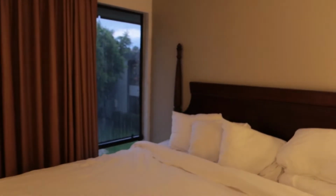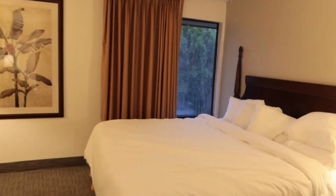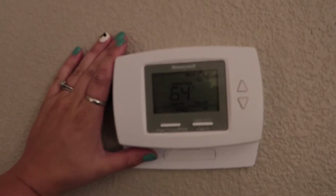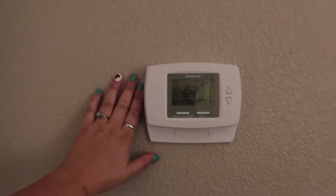And so basically this is what the room looks like. The air conditioning, I just want to point that out. This works amazing. And Trevor knows, because I need that air conditioning. It is cold.